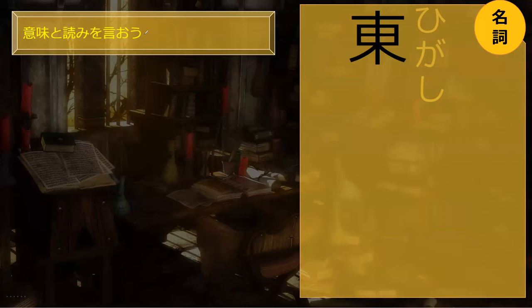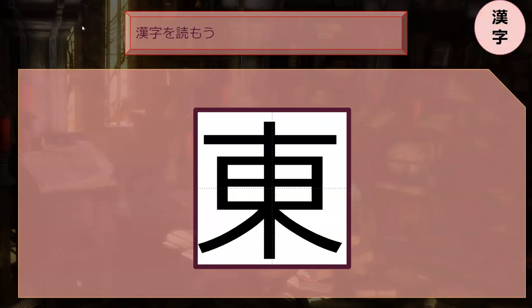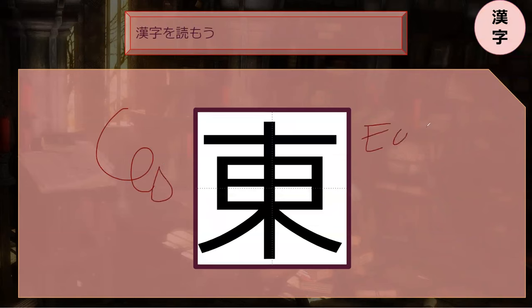Okay, do you know what Higashi means? Higashi is the east. Yes, it is the east. Perfect. So this is the kanji for east. How do you say east in Japanese?